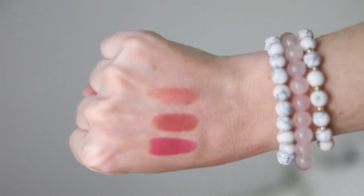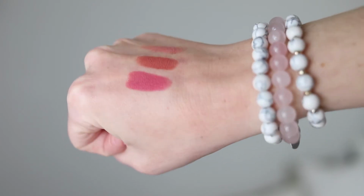They're very creamy, so pigmented, and they actually last quite a bit of time and they don't ever look dry. You know, the one thing that I hate about liquid lipsticks is that they end up getting a little crackly and dry after a while. These do not do that. They're so comfortable to wear.